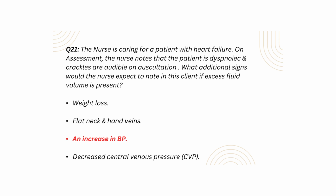Q21. The nurse is caring for a patient with heart failure. On assessment, the nurse notes that the patient is dyspnoeic, crackles are audible on auscultation. What additional signs would the nurse expect to note in this client if excess fluid volume is present? Weight loss. Flat neck, hand veins. An increase in BP. Decreased central venous pressure, CVP.